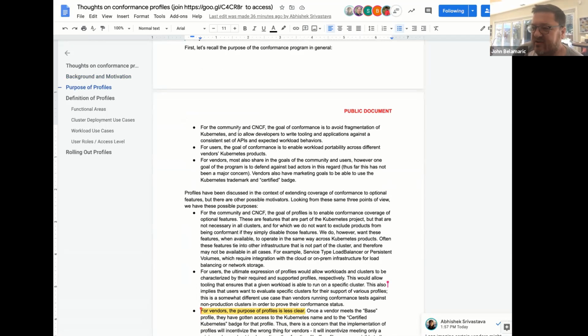Who are our real stakeholders? So from a community perspective, the short of this part of the document is that conformance exists for the community and for CNCF, from those stakeholders' point of view, to avoid fragmentation. It's to avoid there being a million different Kubernetes that don't work the same way and therefore damage the whole development of the ecosystem and the project as a whole. So that's those stakeholders.